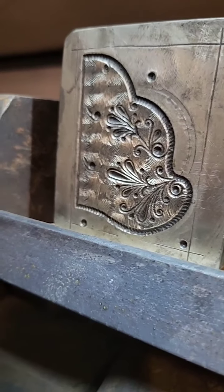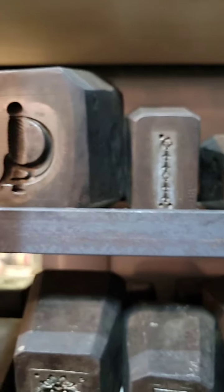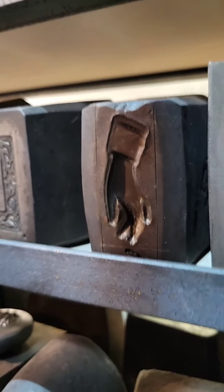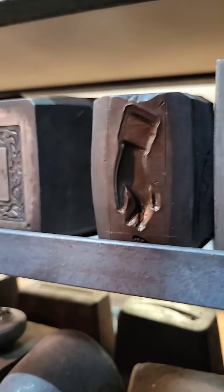I love the engraving on this one. It's interesting how designs and styles come back, but jewelry's a fashion. It's part of the fashion industry. So tastes change. You can see, look at this thing. That screams 1950s. That is all about the 1950s.